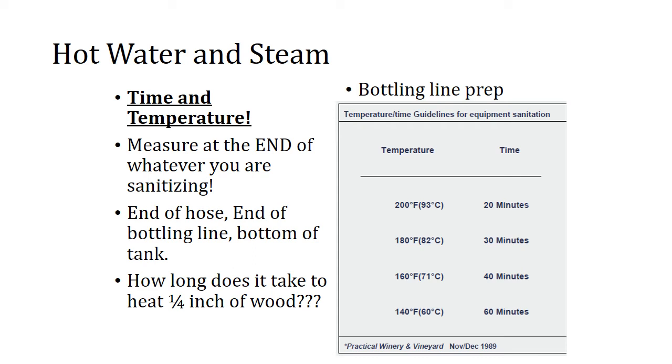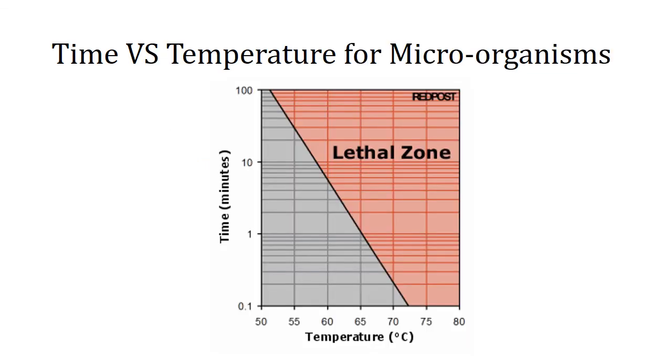And then after 20 minutes, you know that bottling line is sterile. So this is the gold standard right here. If you want to sanitize a bottling line completely, time and temperature are the way you do it. And so this is a graph of how long it takes to kill stuff. And so pasteurization happens much, much faster the hotter you get.